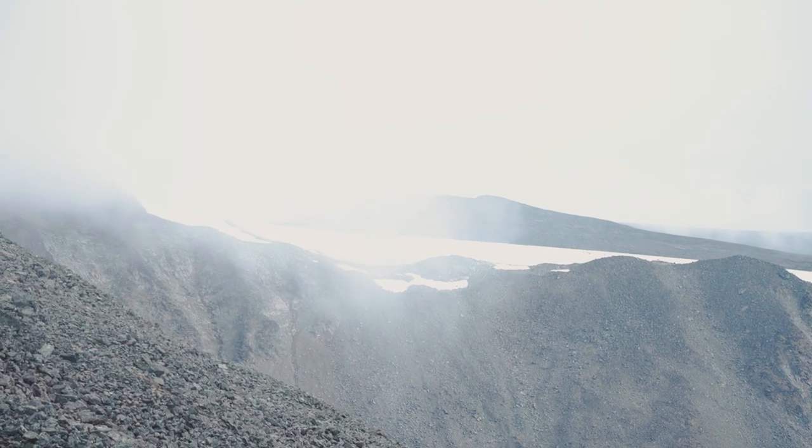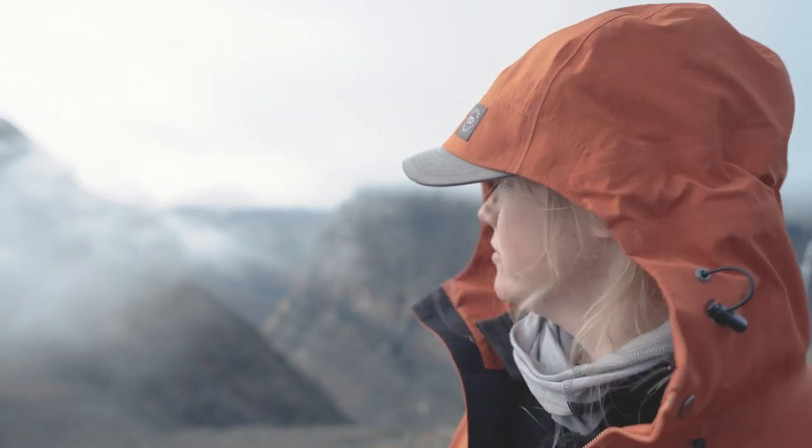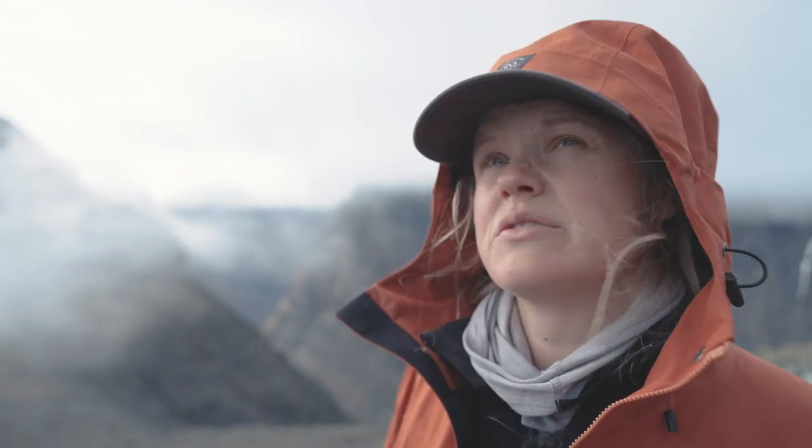The weather changed fast. I mean, just these 2-3 hours I've been out, it's been sunny, it's been cloudy, foggy. It hasn't rained yet, but I'm sure that will come too.